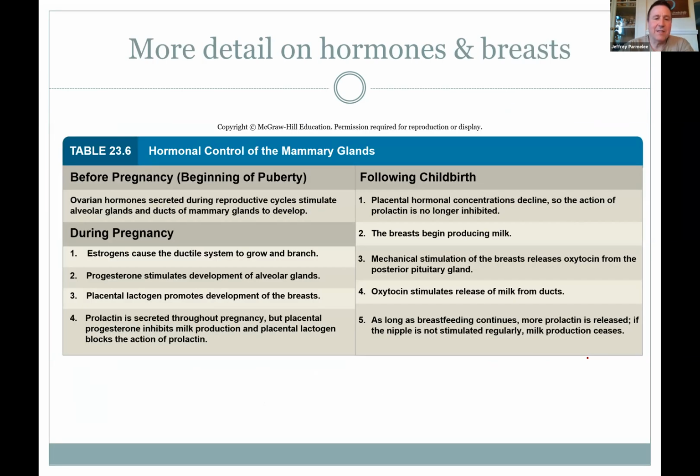Yeah, there we go. Let's take a look. Hormones before the beginning of puberty. And so in women, you'll have these female sex hormones that will begin to make the breast grow. During pregnancy, the duct system starts to grow, the breasts get bigger, the glands get bigger. The placenta is going to secrete a hormone that's going to cause the breast to develop. It inhibits milk production until childbirth.